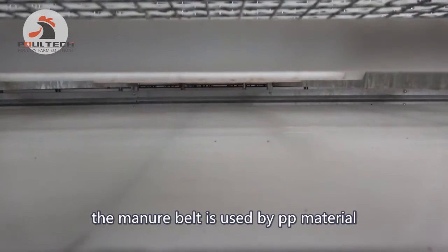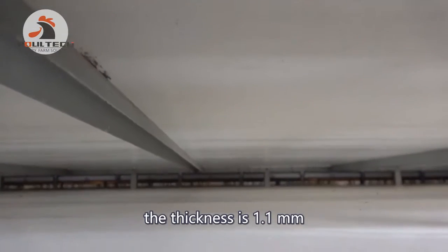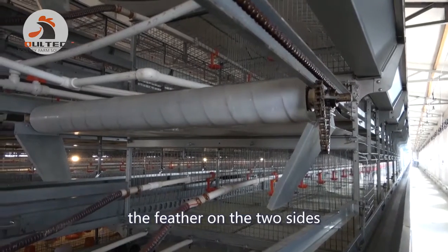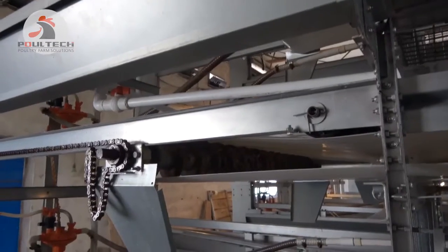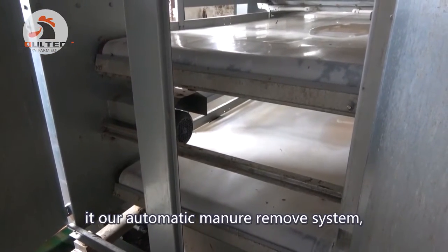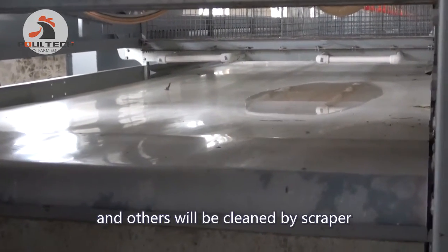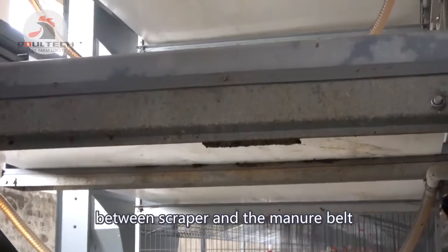The manure belt is made of PP material with good toughness and anti-corrosion. The thickness is 1.1 millimeters. It moves 2 meters in 1 minute. When the manure moves to this part, the feathers on the 2 sides will drop onto the manure belt. It's our automatic manure removal system. When the chicken manure is transported to this part, it can drop directly with the feathers, and the rest will be cleaned by the scraper. This design can reduce the friction between the scraper and the manure belt.